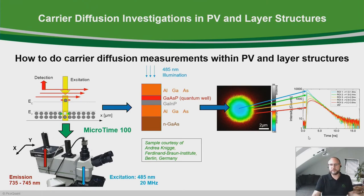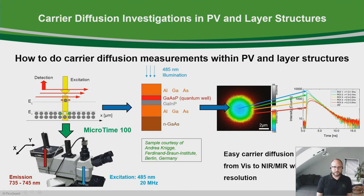So it is really simple to measure the lifetime of the carriers, and of course, to follow this kinetic. And this is independent of the signal. It is not wavelength dependent because you just add a scanner in front of the pinhole. That's it. And by this confocal setup, you get additional high spatial resolution. So you can really follow up and check the different structures within this device.